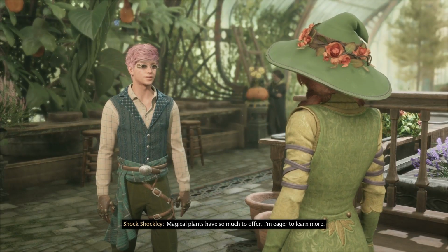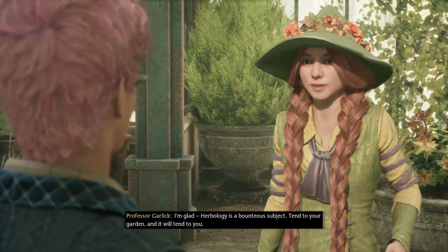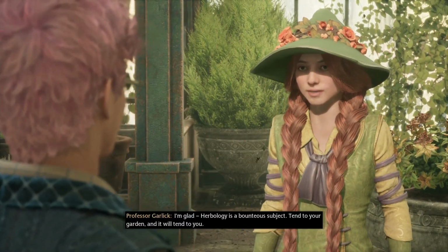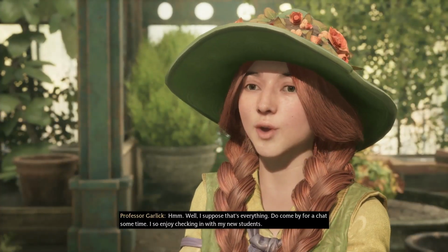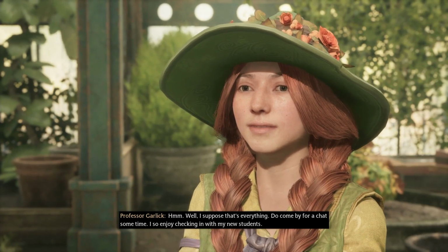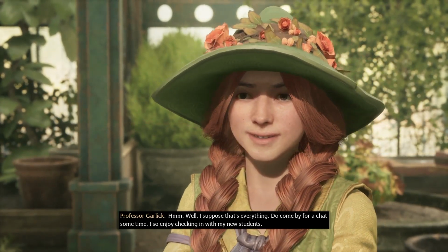Magical plants have so much to offer. I'm eager to learn more. I'm glad. Herbology is a bounteous subject. Tend to your garden, and it will tend to you. Gardening puns. Well, I suppose that's everything. Do come by for a chat sometime. I so enjoy checking in with my new students.